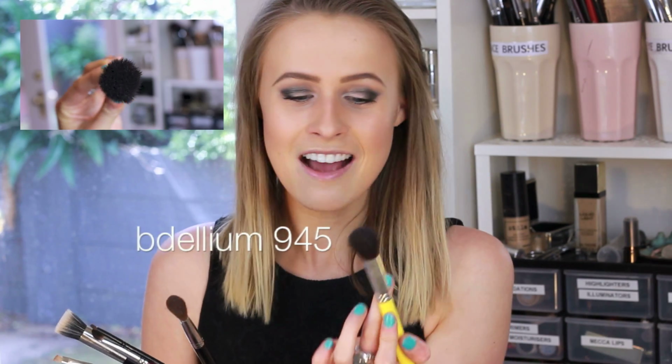So moving on to the other brushes that I got while I was at IMATS, I bought quite a few contouring brushes, so really want to get those chiseled cheekbones. I bought this one, which I thought would be really good for contouring and highlighting. I used this one to contour today, and I really liked it. It picks up a lot of product, but it still blends it really nicely onto the cheeks as well.